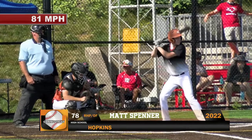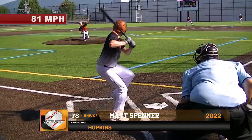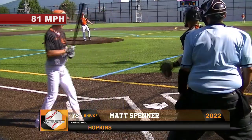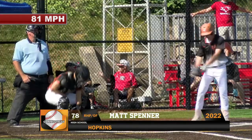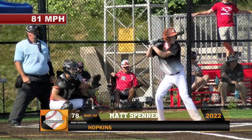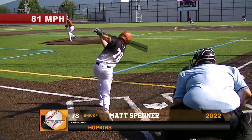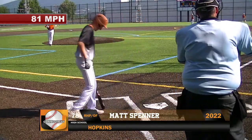Actually, it's Matt Spinner. He was not originally going to hit, but maybe with the scratching of Nora, get him an AB. So this is Matt Spinner, who spent 2 innings on the mound. The 1-1. Breaking ball in the dirt. Nice block. Swung on and missed. It's 1-2.